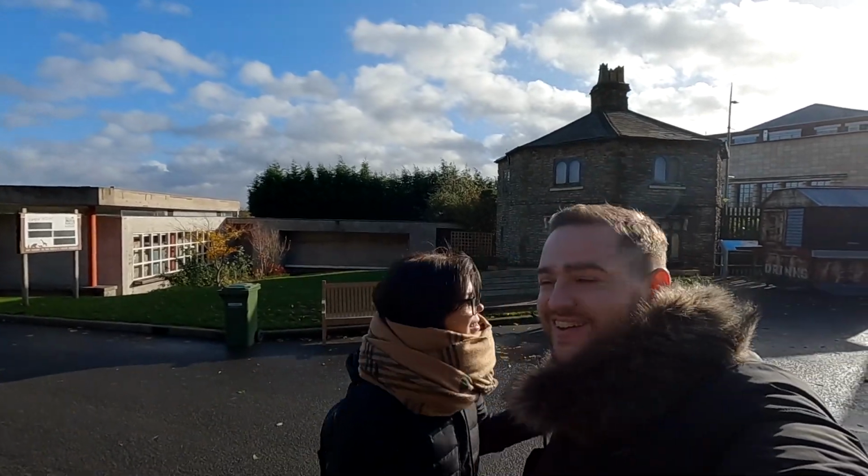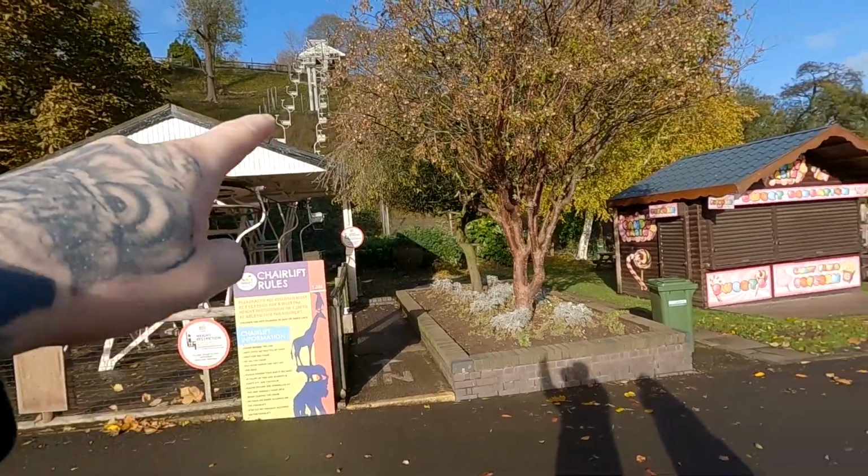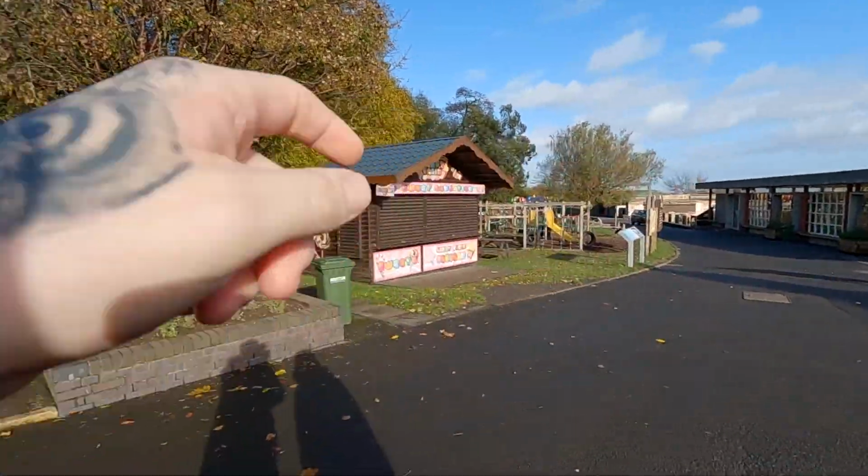Me and Sylvia have got Dudley Zoo entirely to ourselves by the looks of it. Yeah, it's like abandoned. Look, we've got the chairlift going up, all these rides are off.